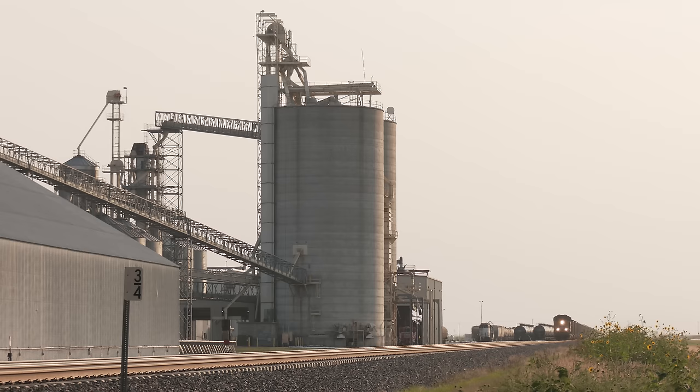These plants use more than 700 million bushels of corn per year and produce more than 6 million tons of distillers' grains used for cattle feed. UP 8842 leads a coal train through Wood River on track 1.